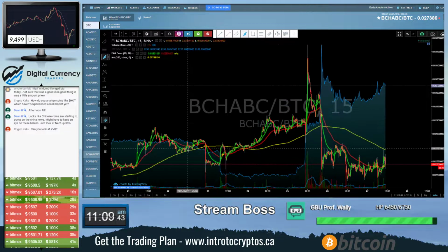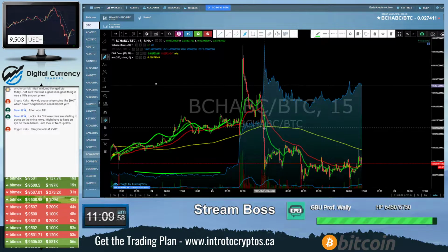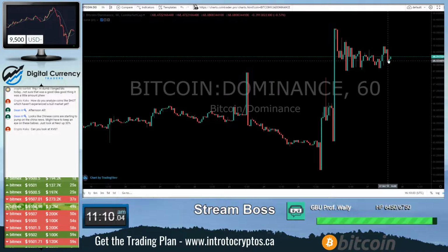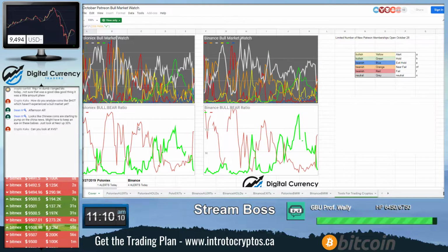So what I'm really keen to see is that the pattern is matching alts versus Bitcoin right to the moment. Now, this pattern is really important all over the place. Let's go to Bitcoin dominance. If this keeps going up, my pattern is less important. Now I want to go over to the Patron Bull Market Watch spreadsheet, and where is it? Yeah, okay.